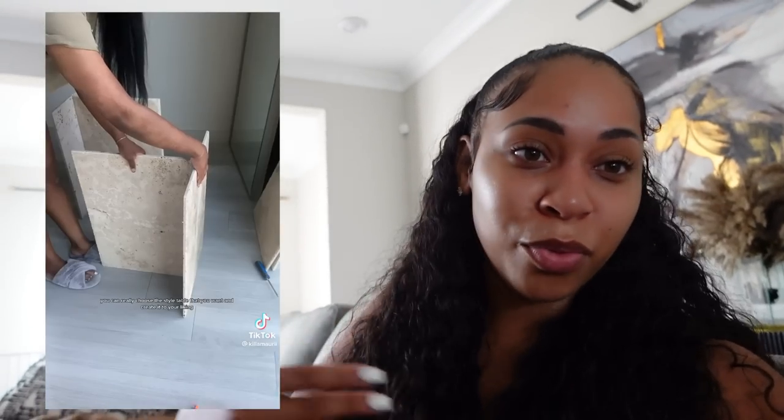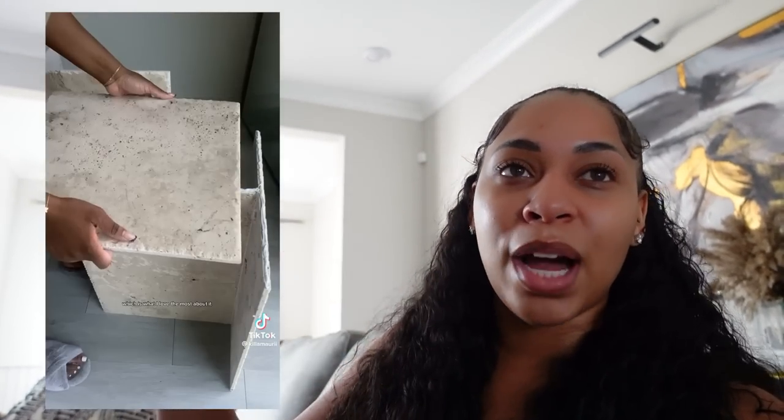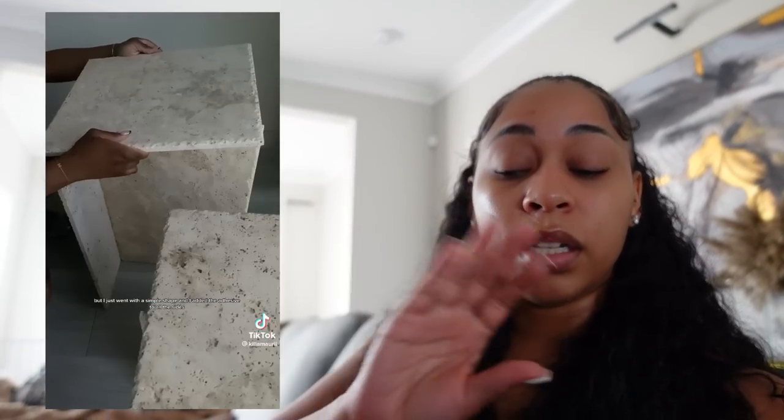I would pay $300 for it. And I was like, oh my God, this is so smart, because you know how furniture be on back order for like a month, month and a half. I don't have no patience for that. None, zero, zilch. So, I'm gonna do it.